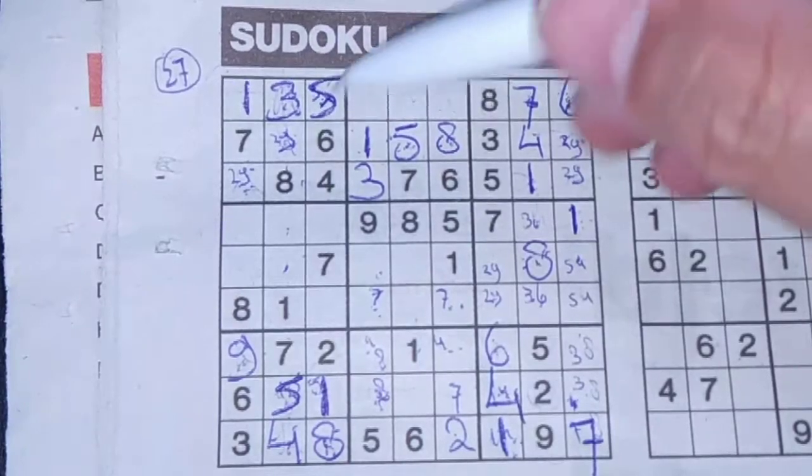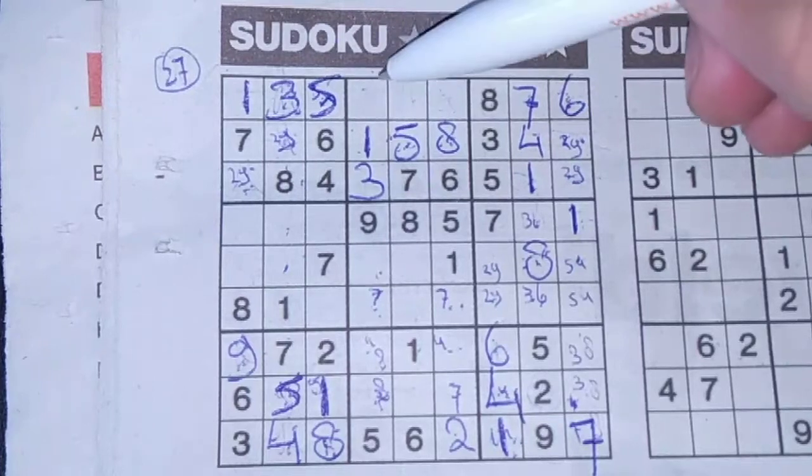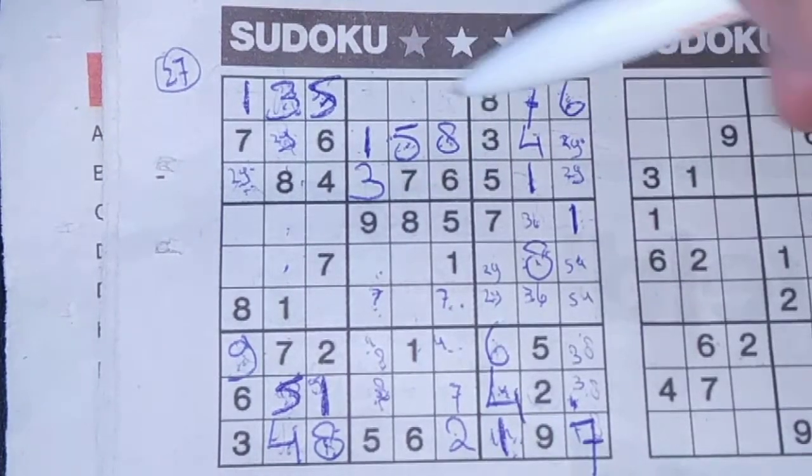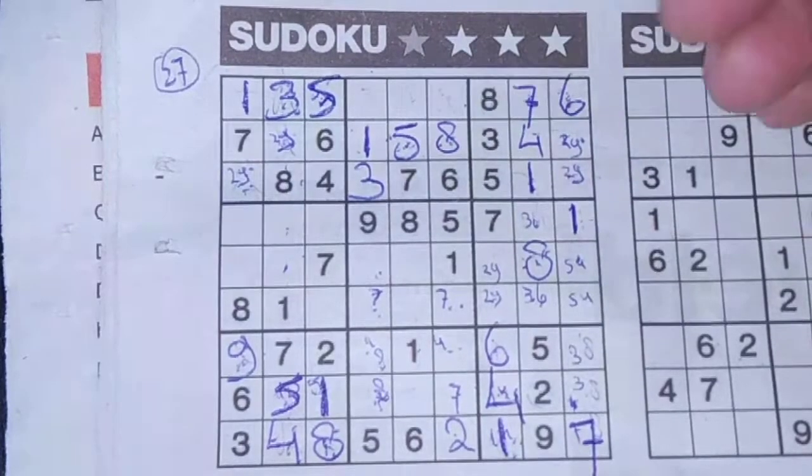The other boxes in this big square are the 2, the 4, and the 9. No, I cannot fill this yet.